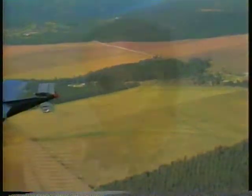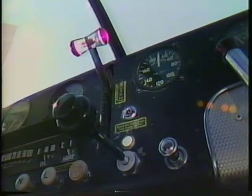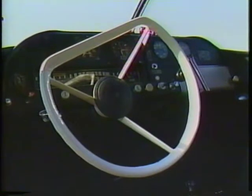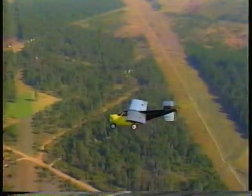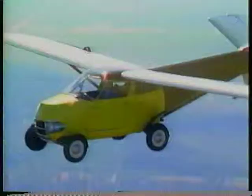"There's a little confusion after not flying it a lot of times in that there are pedals on the floor for both the airplane and the car, and you have to get off the airplane controls onto the car controls once you hit the ground. And also the wheel in the air works your aileron controls like a normal airplane, but on the ground it steers the front of the car. So there's definitely a little transition phase you go into when you first land and take off."